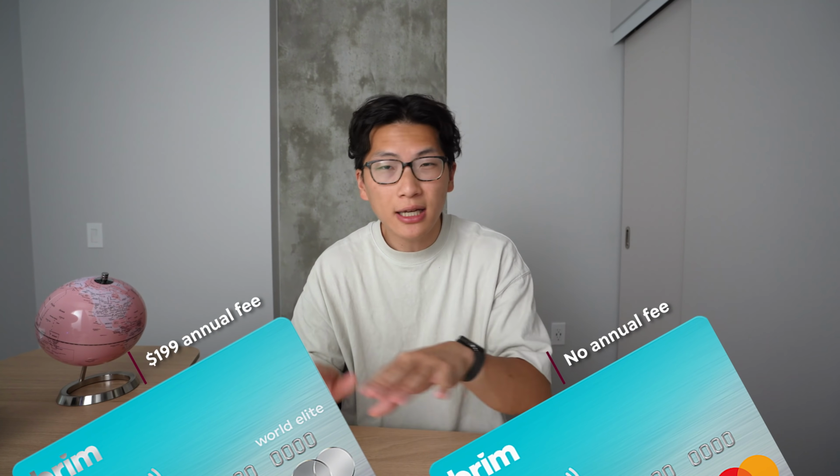Now, the other card from Brim that you might consider is the no-fee Brim MasterCard. This card only offers 1% return on all purchases. It has no annual fee and it has no foreign transaction fees. So it might be the right fit for you if you're looking for that foreign spending solution, but you don't want to pay any annual fees compared to the three major cards that we talked about before.